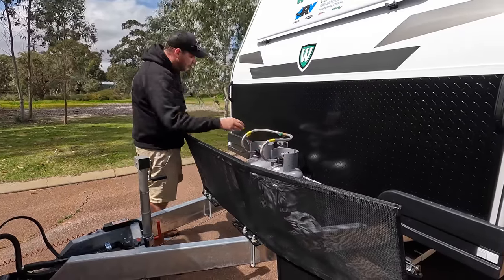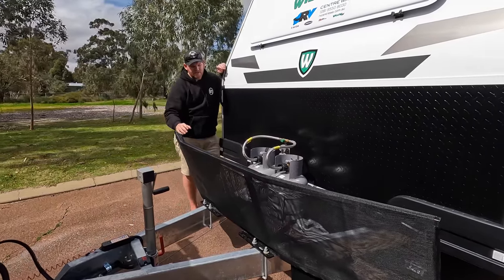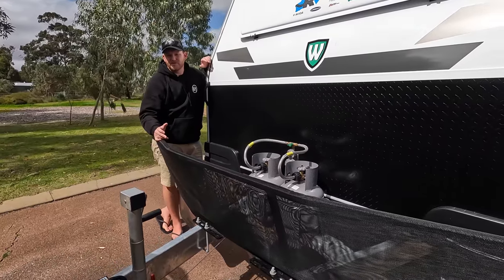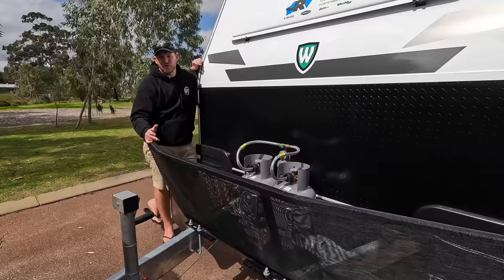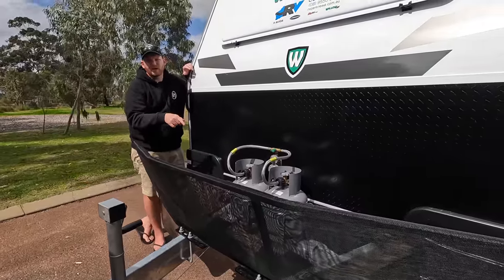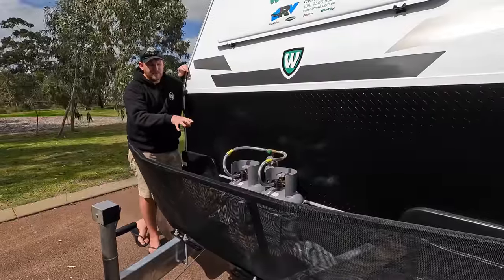Gas bottles, we've run 4.5s. We weren't 100% sure what to do with that, because we've always run 9 kilos in the past, and 9 kilos are really convenient because you can just take them to pretty much any servo in Australia and swap them over for full ones. 4.5s have to be refilled. They can't be swapped as far as I'm aware. So we'd only be able to do that in main towns.